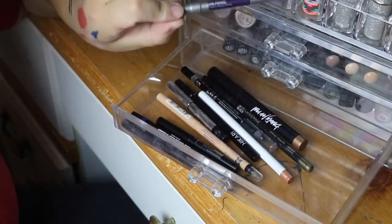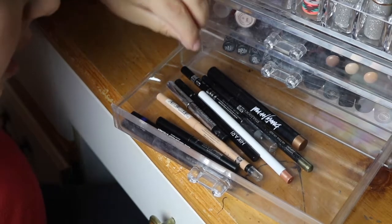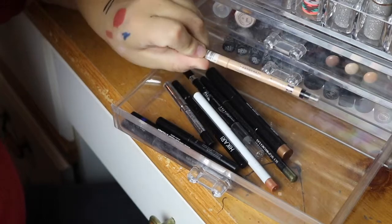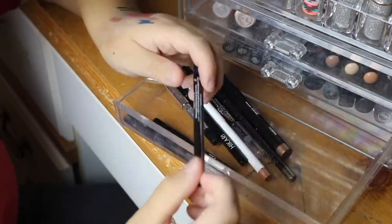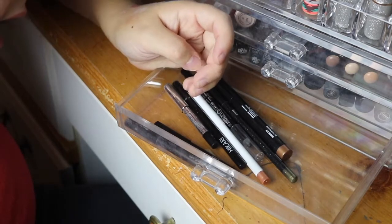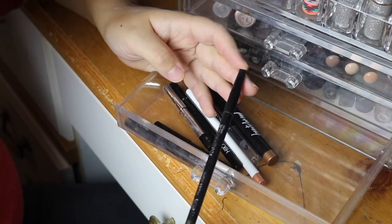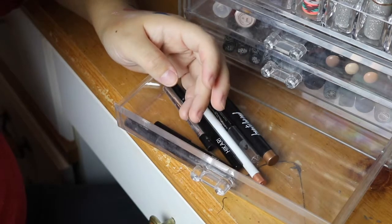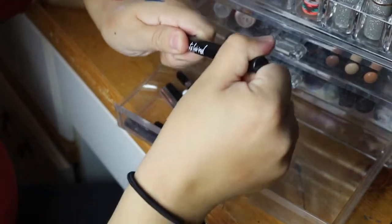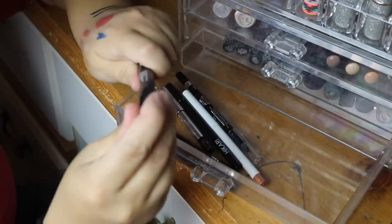This purple Urban Decay liner I am going to get rid of. It's so old and I never reach for it anymore. This Rimmel Nude liner I'm going to keep. This Skin dark blue eyeliner I'm going to keep. I actually really like that. This Starlooks pencil in Ultra Olive is really pretty. I'm going to hold on to that. This Beauty For Real shadow stick I think I'm going to get rid of. It's pretty, but I just never reach for it.